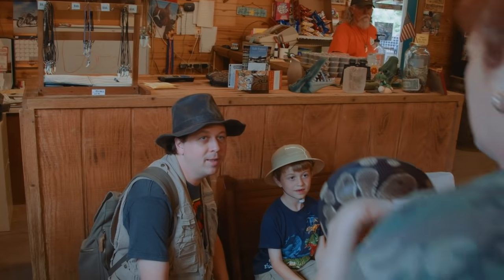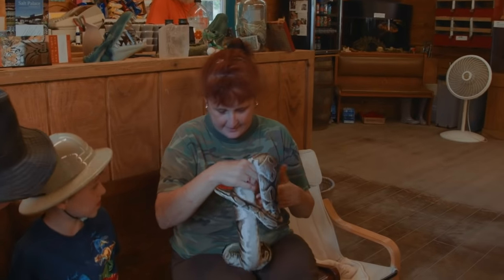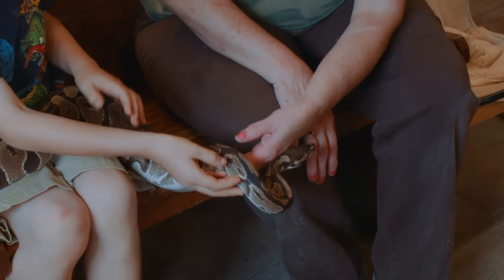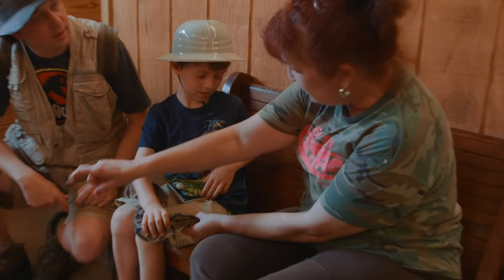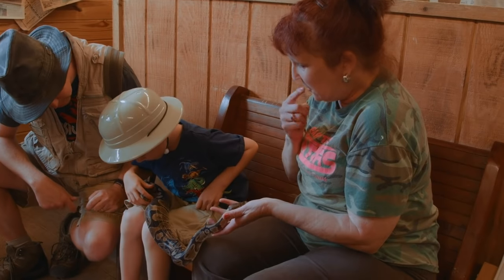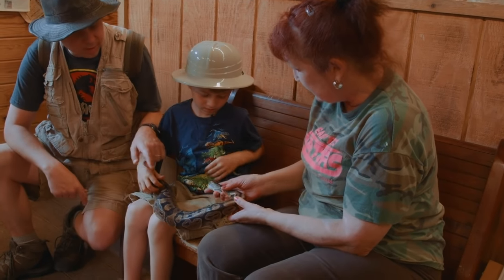He's not a Monty Python, is he? He's a ball python. Do pythons bite? No, he's not a biter. He's also another constrictor. You know why they stick their tongue out? They're looking for something warm. They can smell through their tongue. Besides their tongue, they have little holes on their snout that help them sense. And he's like, I'm looking for someone warm to sit on. That's why he's coming back here.